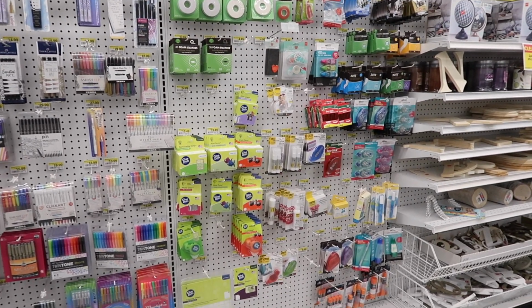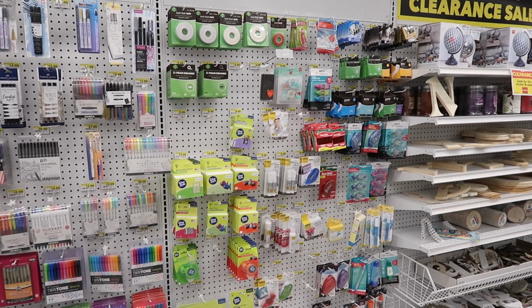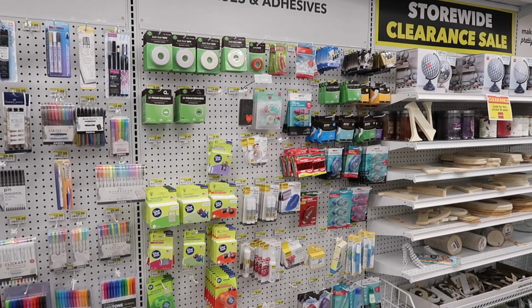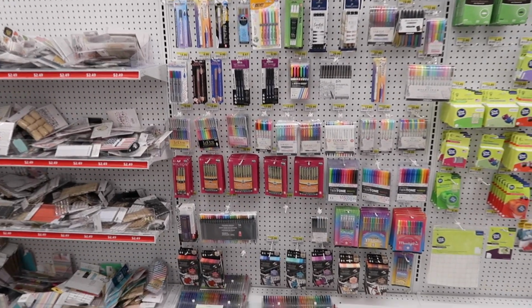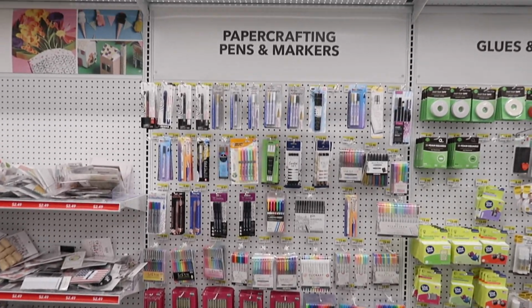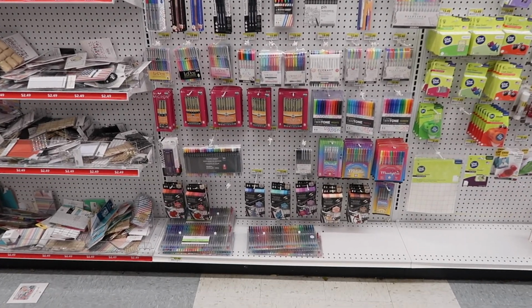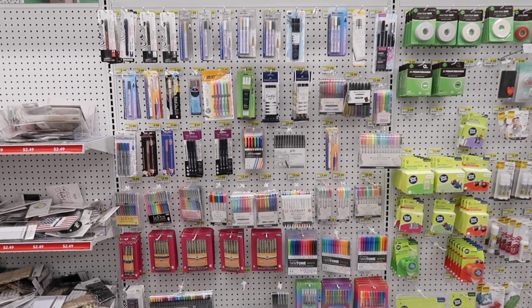Not a great stock. I don't see any ATG refills, but I'm not sure they necessarily always carried them at Joann's, but I have seen them at some before. But they have lots of Zots, which is a great brand. Similarly, they have glue dots, and of course they have all the writing utensils you could imagine, calligraphy pens down to microns, and of course some coloring ones too from Spectrum. So it's definitely nice to see a wide variety of colors.